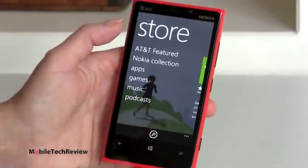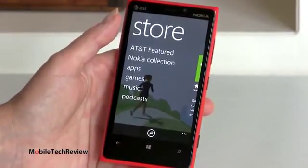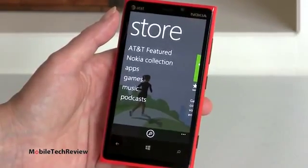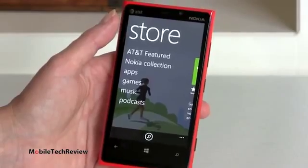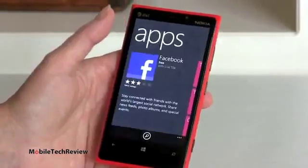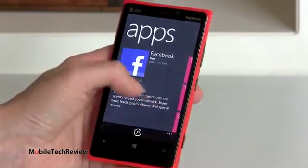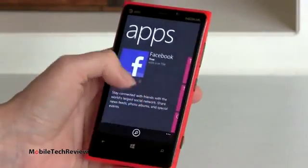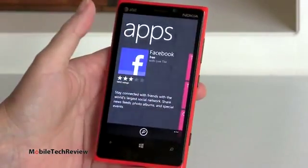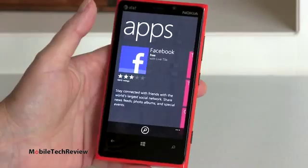And there are about 100,000 applications right now on the store, which is pretty impressive for a phone that has certainly less than 10% of a worldwide market share right now. But you're going to find your staples are there. We've got Netflix, we have bandwidth testers, we have social networking like Facebook with live tile updates. So there's a good amount of stuff here, but you're still not going to find obviously everything that you would on an Android or an iPhone device right now.